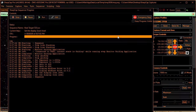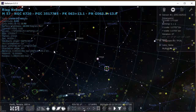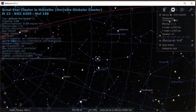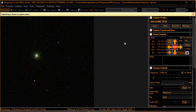Next target. Let's let our script shut PHD down. And let's go out to M13, which is going to be in Hercules. Yeah, not too far away. So let's start with that one. There it is, a big fuzzy patch moving right on in. In fact, I'm going to plate solve this to bring it into the center a little bit better.